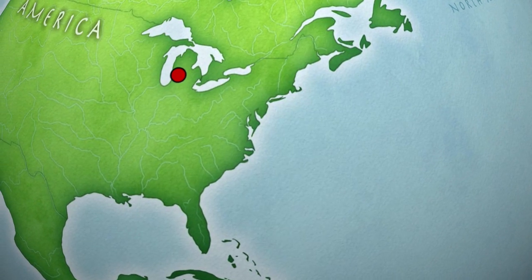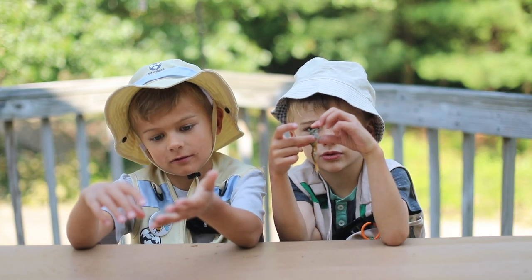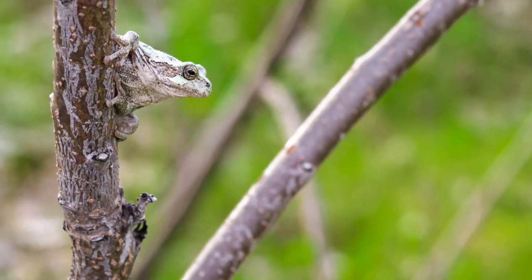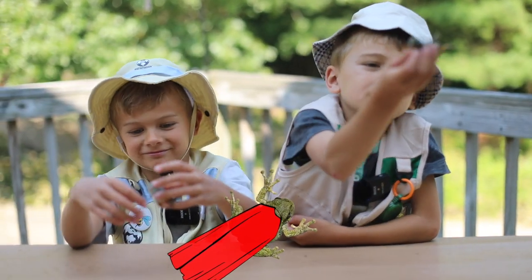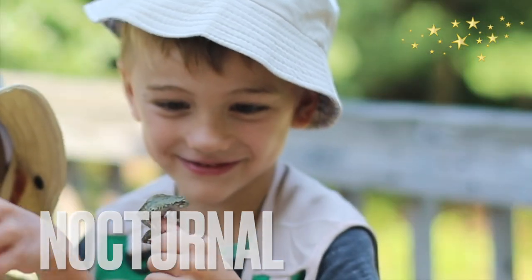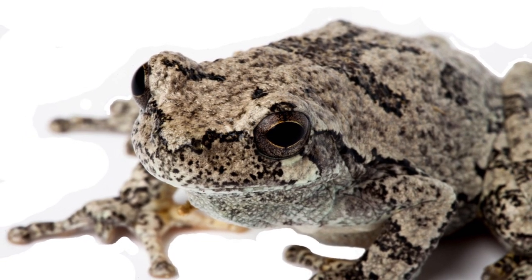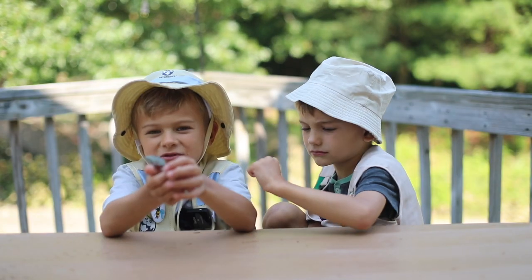The gray tree frog is found in North America, and they're excellent climbers. They're able to climb so well because they have large, sticky toe pads that allow them to stick and climb super well. Super frog! Also, they're nocturnal. I think we're keeping them from sleeping right now. I'm just letting him be on my finger. Gray tree frogs are really good at jumping, too. And can leap really far to catch insects for their meals.